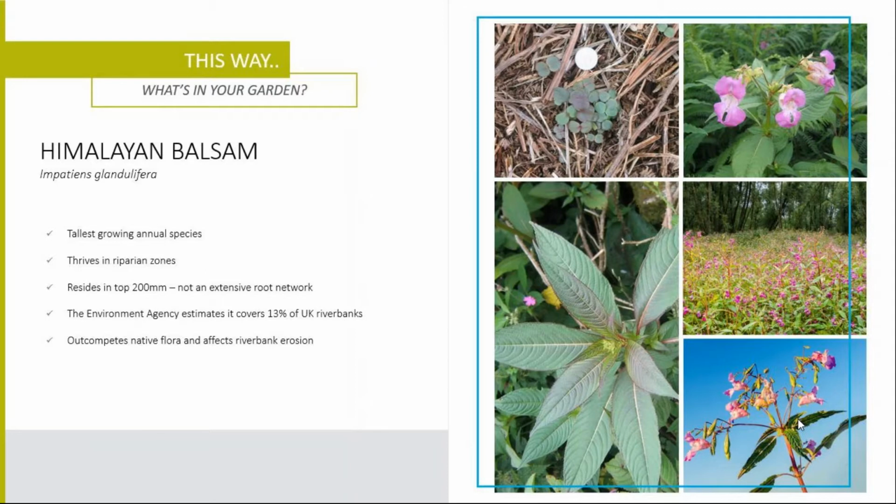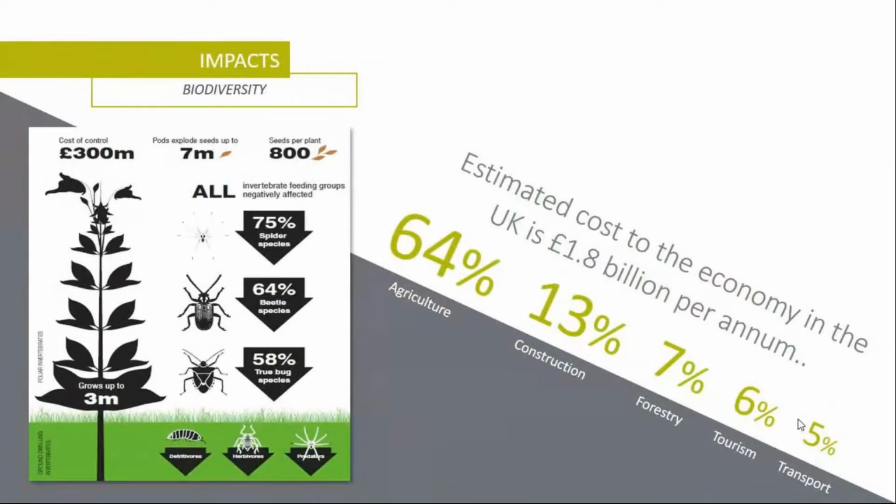But again, this plant is covered by the same legislation as Japanese knotweed, and any soil, therefore, that contains any part of the plant would be classified as controlled waste and subsequently could only be removed to landfill or dealt with on site in one of the encapsulation or burial methods.